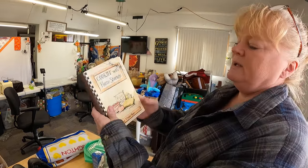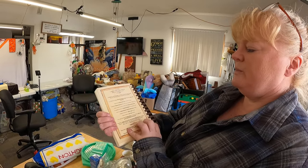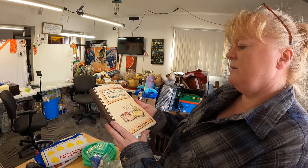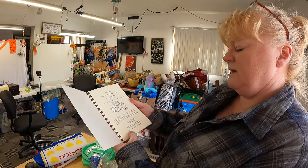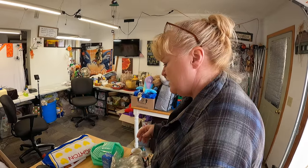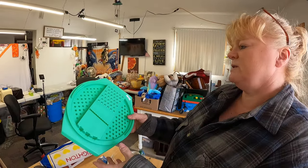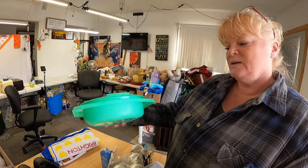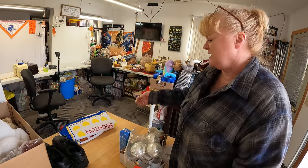We picked up another cookbook. We list these for $14.99. It is from 1993, so we'll just comp or put that list out for $14.99. Picked this up for $1. It's a Tupperware vintage shredder. So I don't know what the comp is for that.